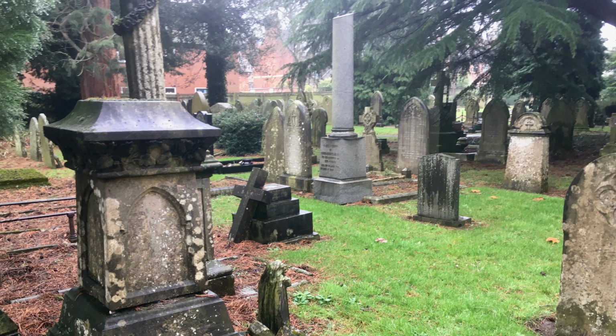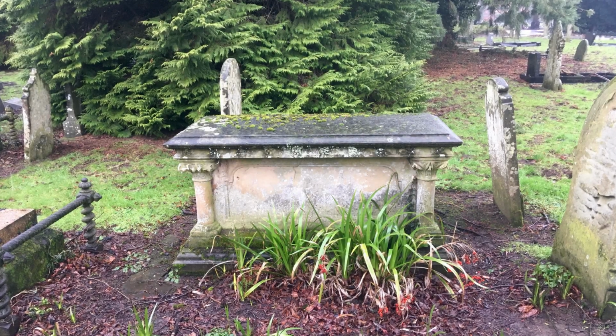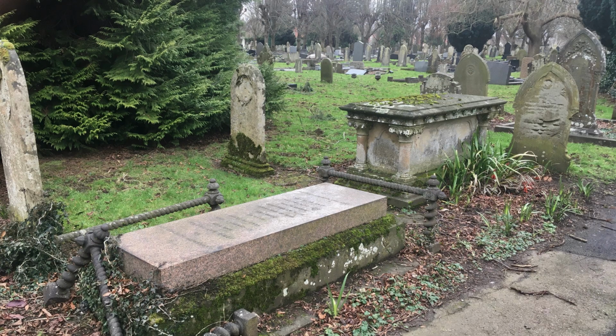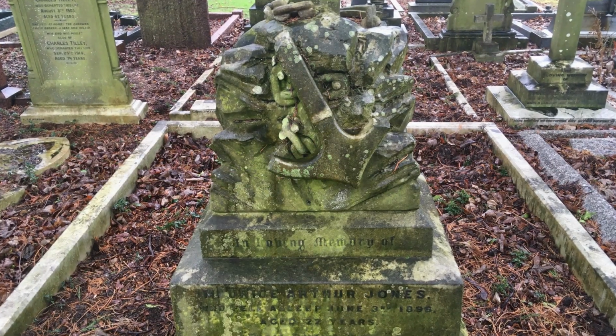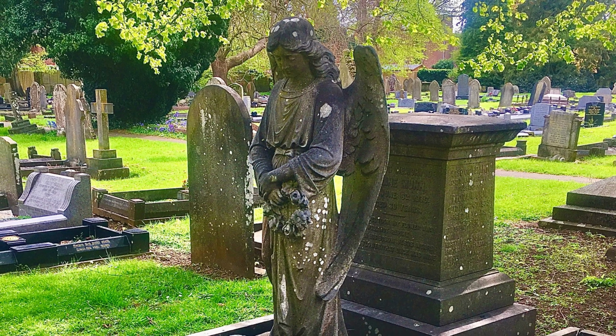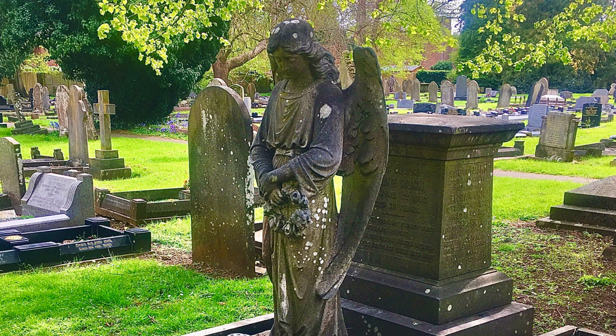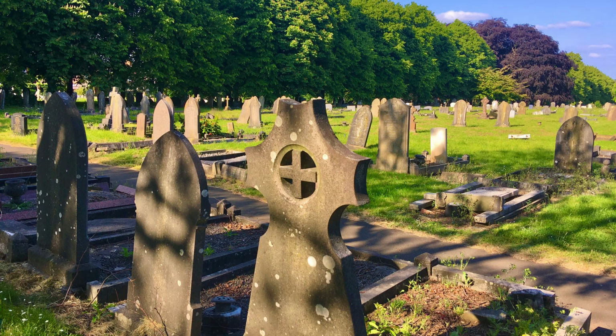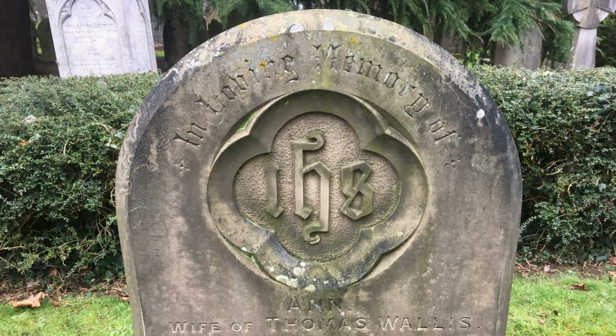Here you'll find a remarkable variety of grave markers, including chest tombs, ledger stones, coped stones, and intricately carved crosses, all adorned with symbolic motifs. Angels represent protection, urns signify the soul's ascension, and broken columns signify a life cut short. Gothic Revival Celtic crosses and Christograms further echo the deep religious sentiment of the period.